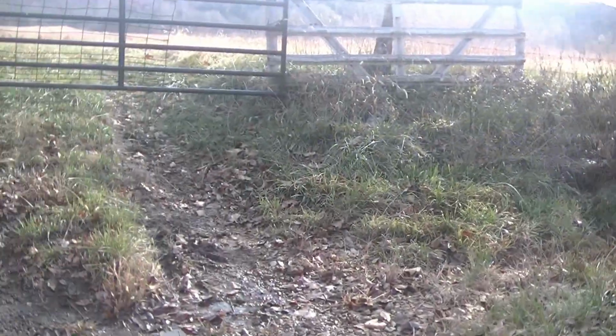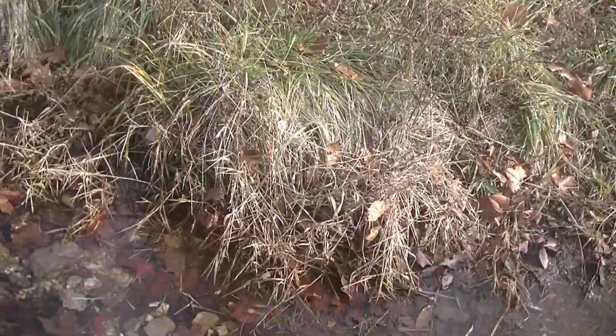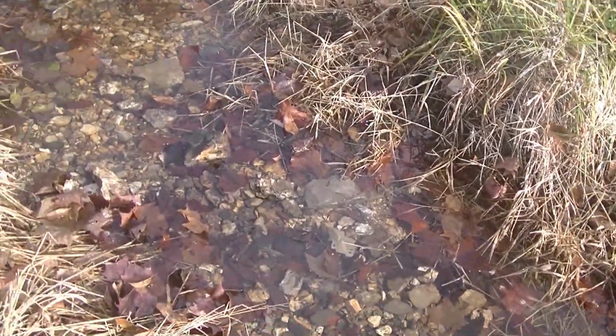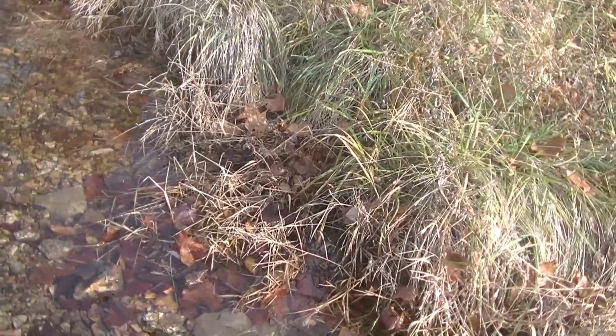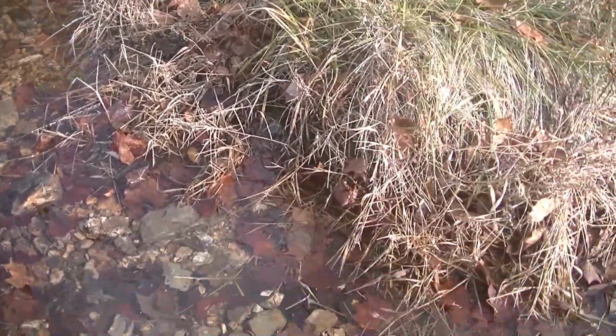It's got all these ditches that lead to the creek. A couple of them are major spring fed. One of them's a real good flowing spring. I'm going to walk up this ditch a little bit. Got some pretty gravel. These drains come down through here, and once in a while you'll get lucky and find something that has washed down. So we're going to walk up through here a little bit and see.